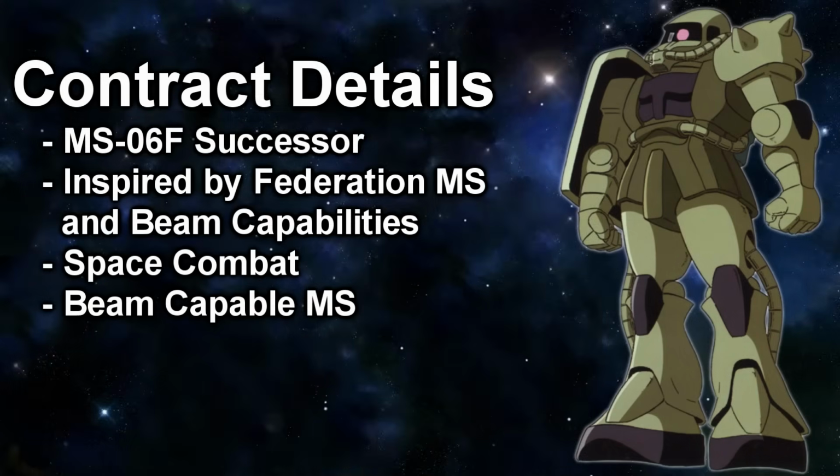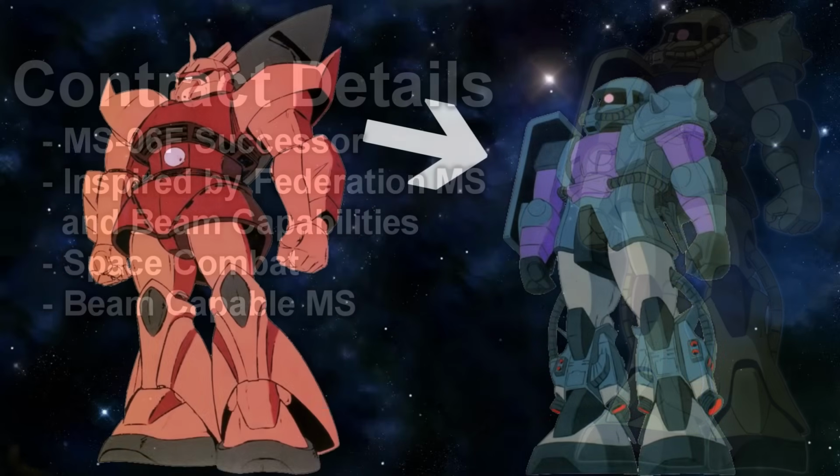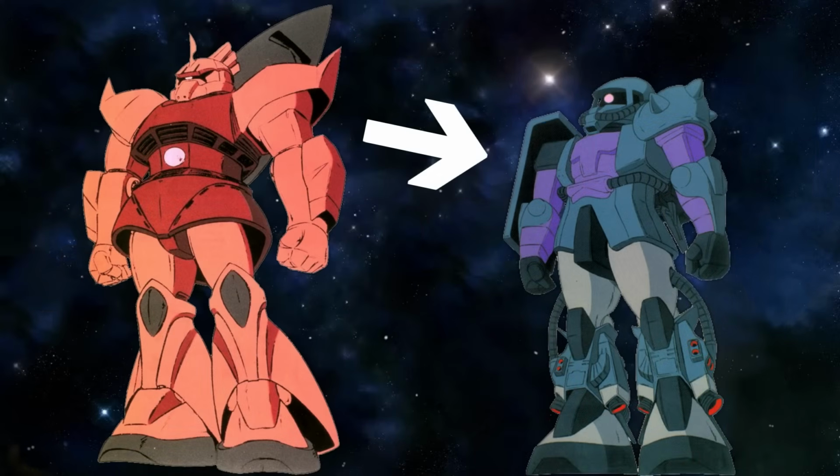We don't know many of the requirements for the contract, but we do know one of the most important ones. The mobile suit needed to be able to use beam weapons. And in response to this problem, the Zeonic engineers got to work installing the generator meant for the Gelgoog, which at that point was still known as the MS-11, inside of a Zaku.